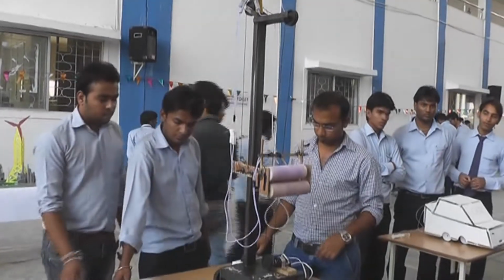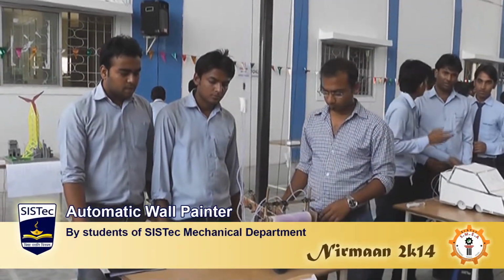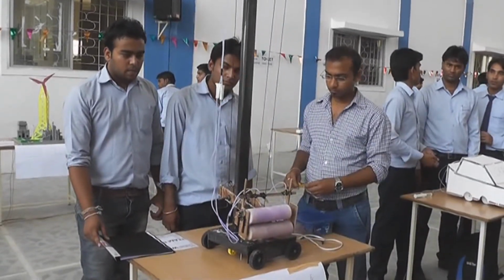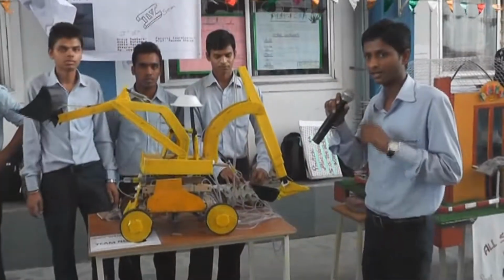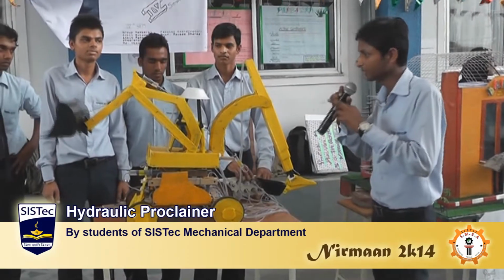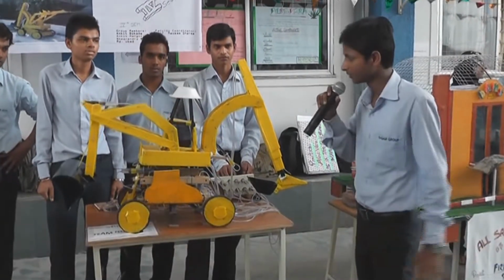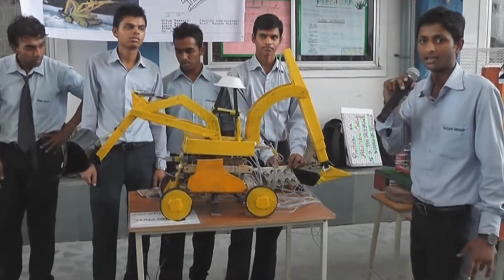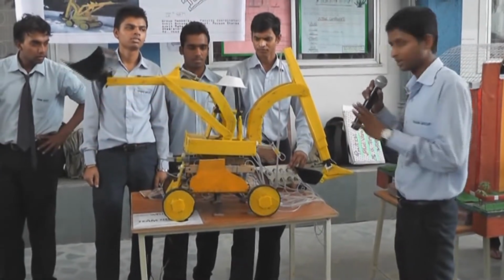Aha! The automatic wall painter brush. That's innovative. This actually paints the wall of any length and breadth without much human effort and with full efficiency. Did you know this hydraulic proclaimer was initially made with ice cream cups? Gradually, students developed this into a full replica of a JCB proclaimer with 10 different motions. They also won a prize in the state level Technos Region 2013.